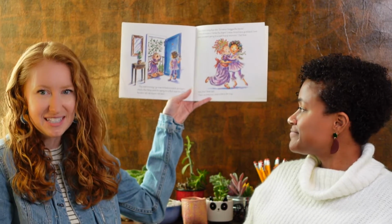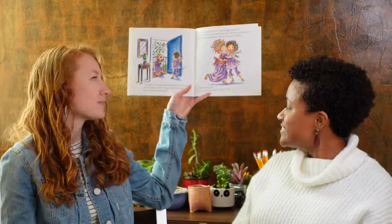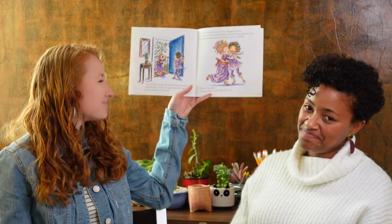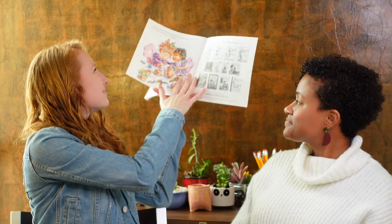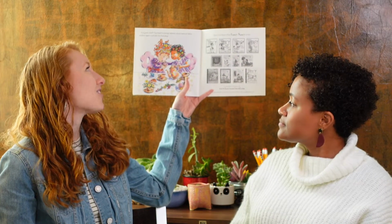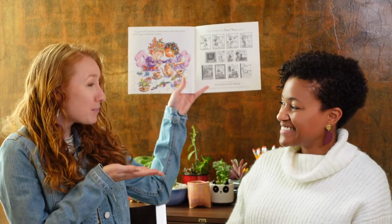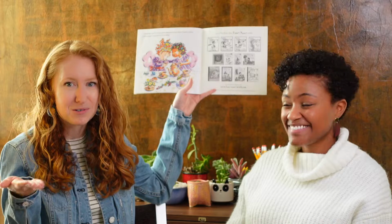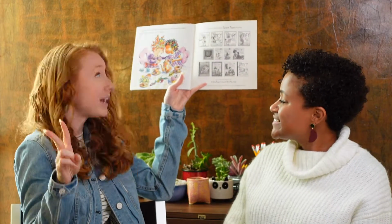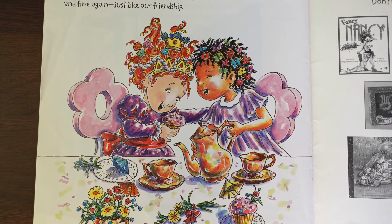Ooh, embrace, that's another good word. Help us with the parts, please. Embrace. 2 parts, which is fancy for hug. And guess what? The teapot is already repaired, which means it's fixed and fine again. Repaired, that's another great word we could use. How many parts are in that word? Repaired, which means it's fixed and fine again. Just like our friendship.